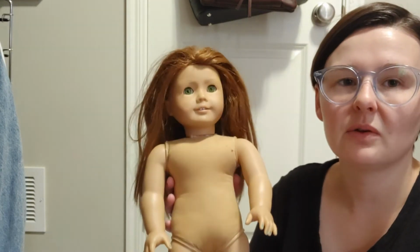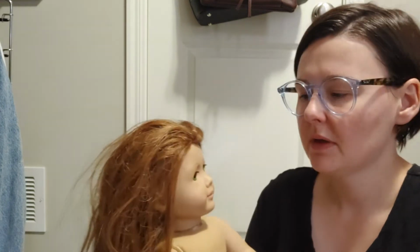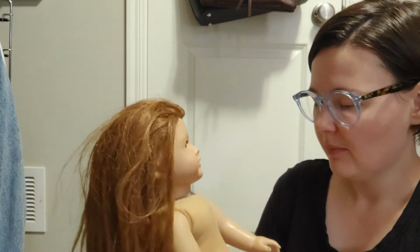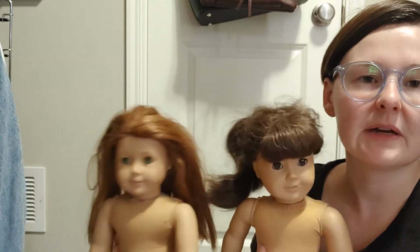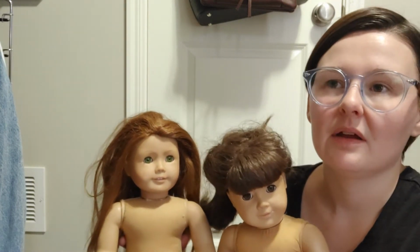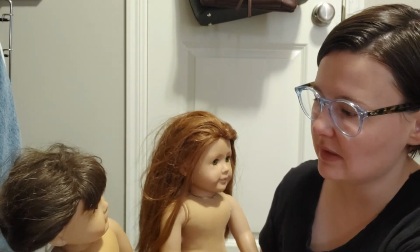And so for me, it's conflicting when I see a doll like this, who is definitely TLC, but is not on her last leg. She needs a new wig. She's got a little rip in her canvas, but she's such an important doll. These dolls were a part of my childhood. I grew up with Felicity and Samantha, and you can't get these dolls anymore.